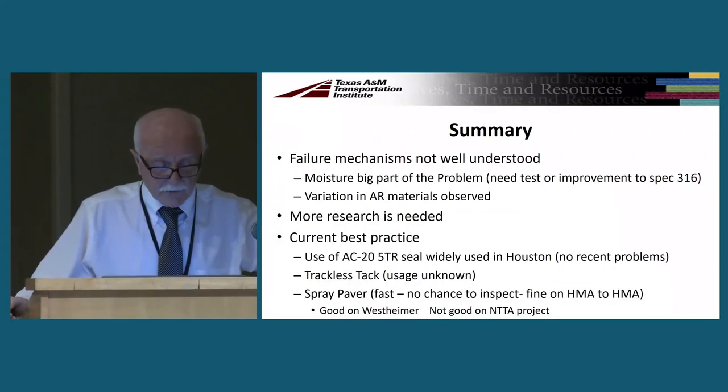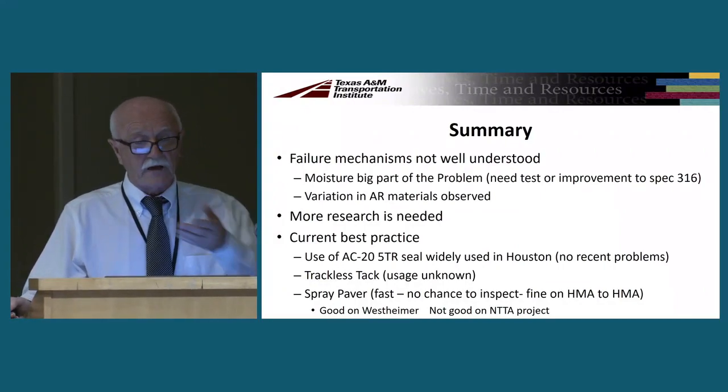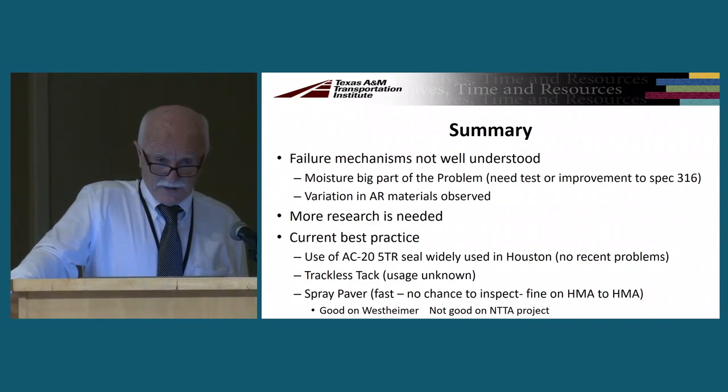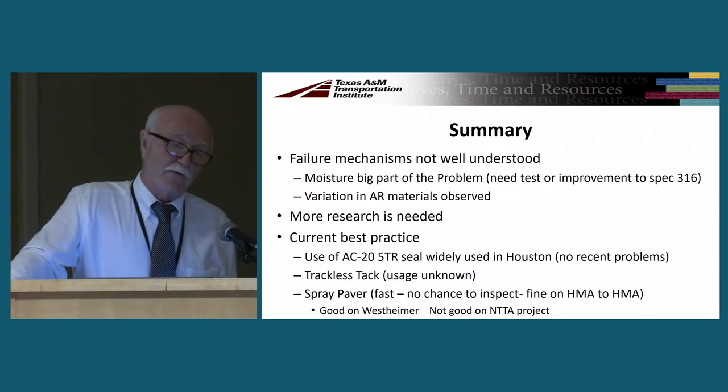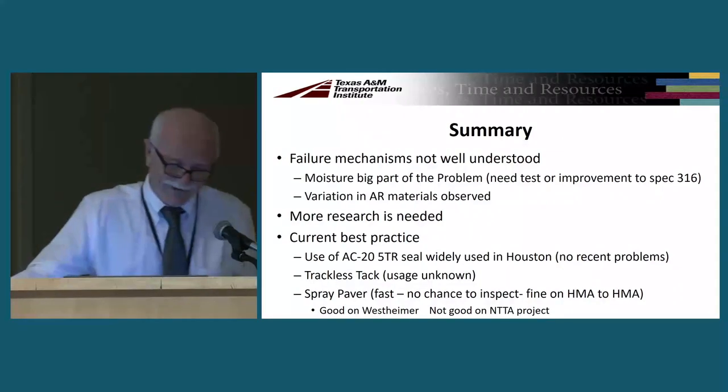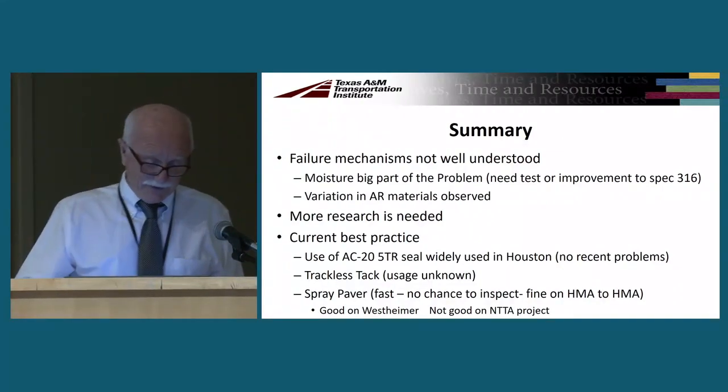Coming from A&M, I've got to say more research is needed, but heck, they give the research to UT, so what's up with that? More research from the right university is needed. We're getting in trouble with these UT guys.